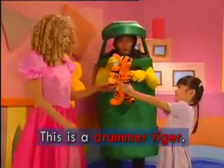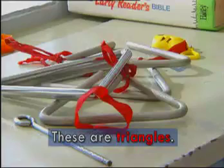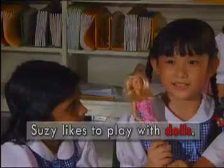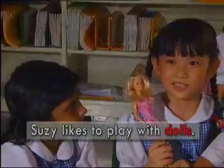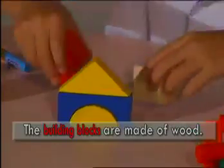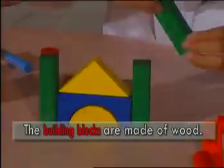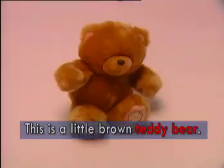This is a drama tiger. These are triangles. I like playing with Play-Doh best. Susie likes to play with dolls. The building blocks are made of wood. This is a little brown teddy bear.